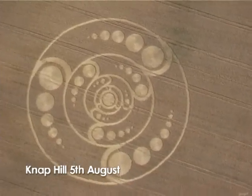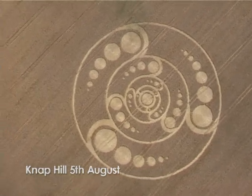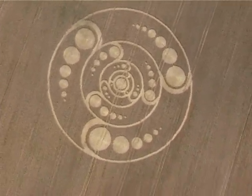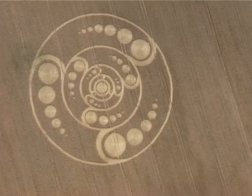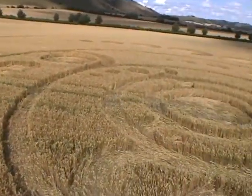In the first 2 weeks of August, the summer was still incredibly hot. Suddenly we found ourselves investigating this delightful formation below the slopes of Knapp Hill. This is one of the oldest hill forts in Britain, and a location well known to the circle phenomenon.